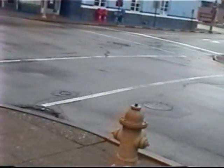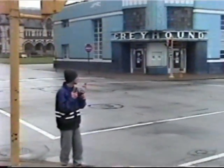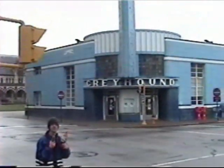To me, it's special too. Many times I have used this Greyhound station to go on trips.